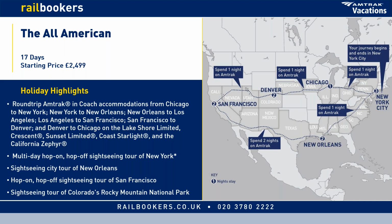So next, this is the All-American, and as the name suggests, it's really a combination of lots of the different destinations that we've looked at this morning so far, all in one trip, taking in that all-American experience. So those fantastic cities of New York, Chicago, Denver, San Francisco, New Orleans, with the fabulous rail experiences on board the California Zephyr, the Coast Starlight, Lake Shore Limited, and lots of sightseeing opportunities included as well. So again, this is a round trip from Chicago.